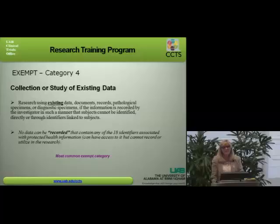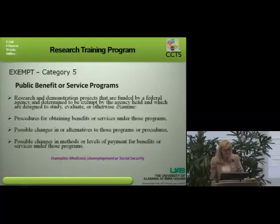But again, if you're doing a chart review and you're collecting elements of date of drug initiation, date of surgery, date of admission, discharge, it will probably not qualify for exempt review. There are some situations now where we are allowing limited data sets to be reviewed as an exempt review, but this would be in a special circumstance. Exempt category five, we rarely see this here at UAB. This would be research and demonstration projects that are funded by federal monies.